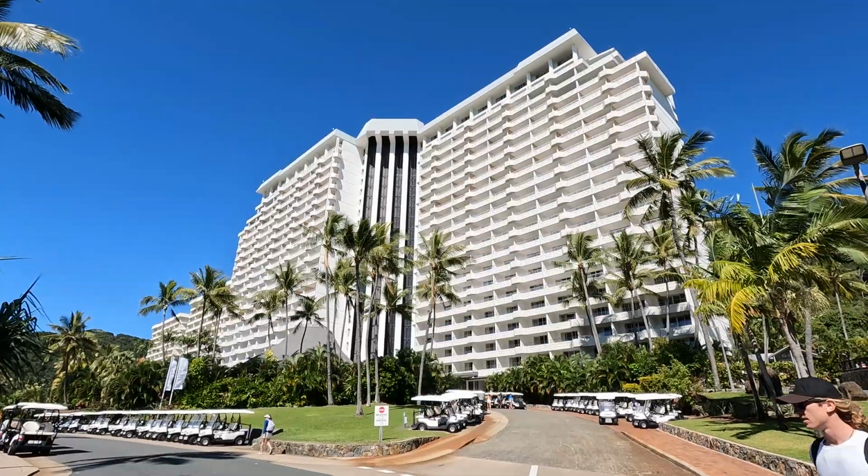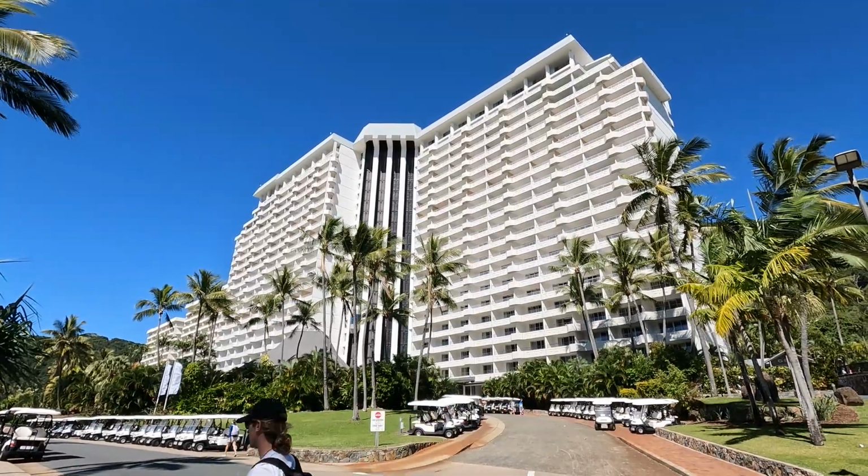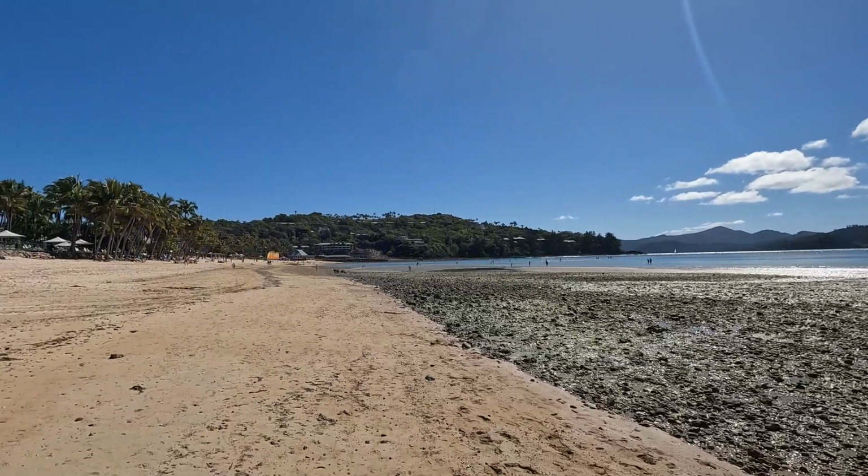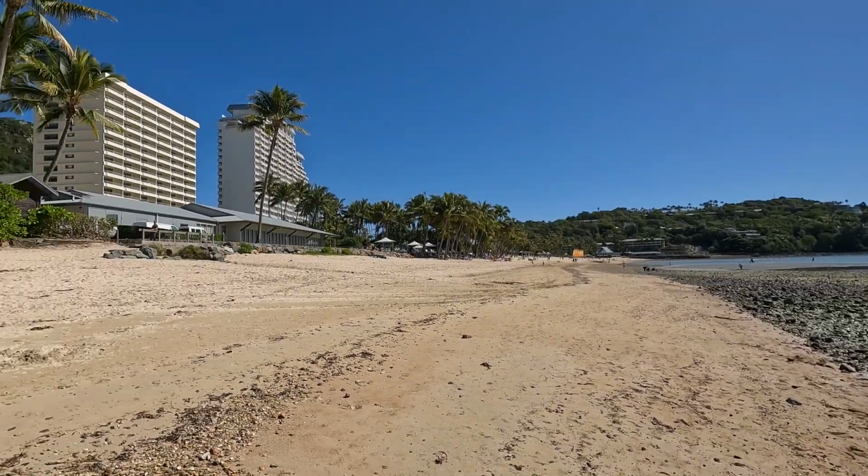Never been to Hamilton Island before, and it really is a resort island. As you can see behind me, there's just like a billion and one golf buggies. That's the only way to get around the island. I'm actually going to come back and stay here one night, because I didn't think I was a beach person, but it looks really nice and relaxed. Anyway, let's walk back to the airport.